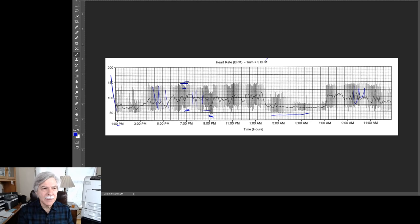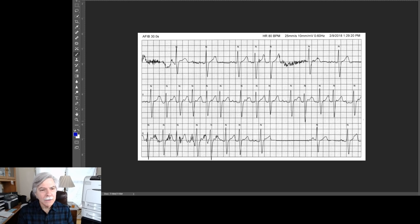So if we look at some of these tracings, let's bring up the first tracing here. So this is just a sort of a random tracing that I came up with.